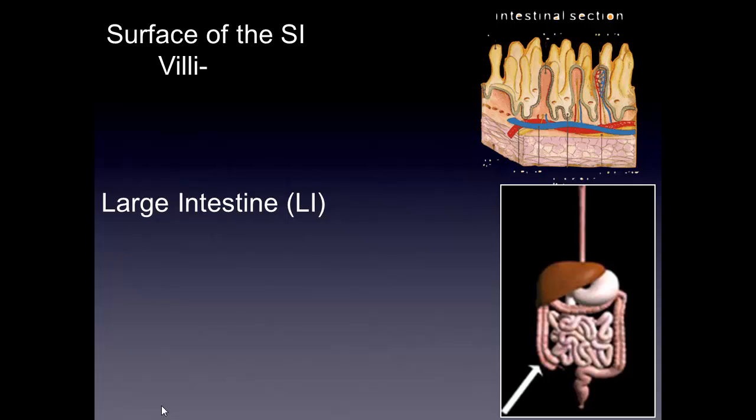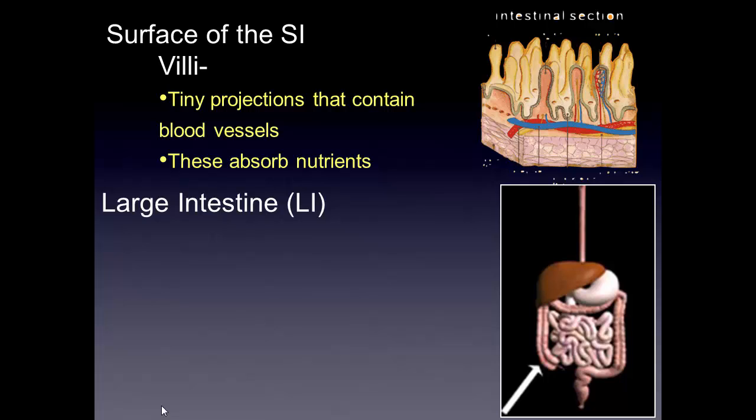Now, interesting thing about our small intestine is that it's not smooth inside. It's not like a rubber hose 25 feet long, that's not what the inside of our small intestine looks like. It actually has all of these bumps and ridges in it. These bumps are called villi, these tiny little things, and they're very important because they increase the surface area of our small intestine. And they help us absorb the maximum amount of nutrients from our foods because they increase the surface area so much.